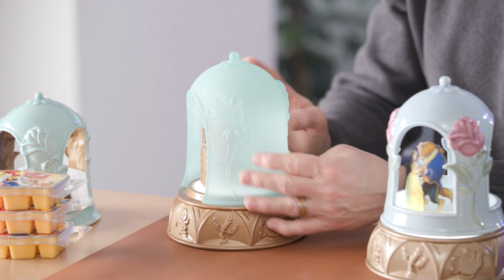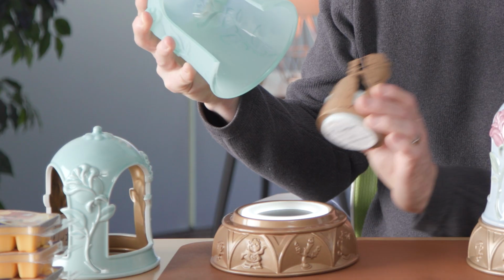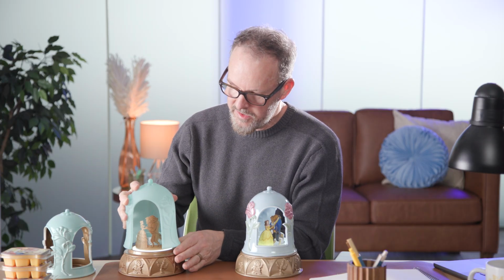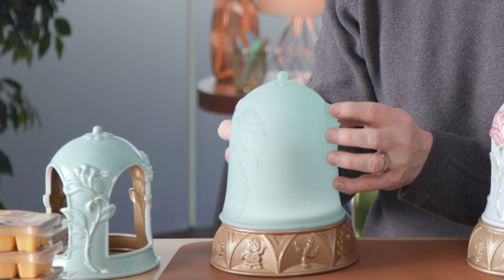So we got this really beautiful glass jar here, a dome, with a ring of LED lights underneath the wax dish, which is surrounding the element heater here. It's a really elegant piece, but it's very subtle. It's very subtle in its branding, the character read, even the roses. We have the 3 roses on the relief sculpted on the outside of the glass.